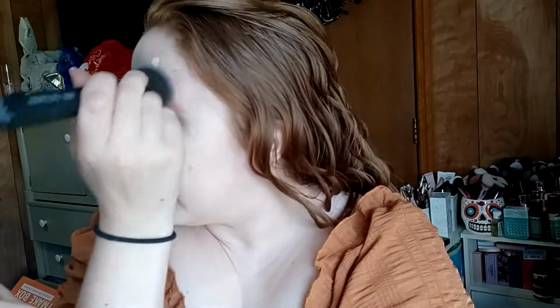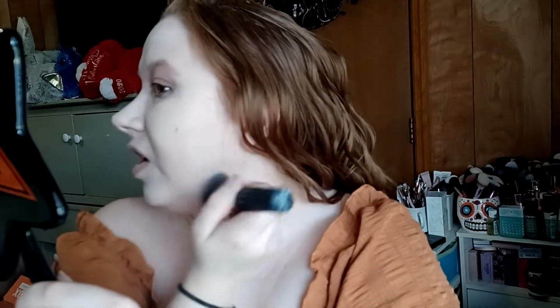That's the problem with matching me, is I'm very, very fair. So even when it does match, like, I think this one is a really good match, actually, for my actual skin. But in some lighting, it looks too light because light just bounces off of it because I am so fair-skinned. But I've seen some people say that they go a foundation shade one up from their actual color so that it looks a little less Night of the Living Dead.